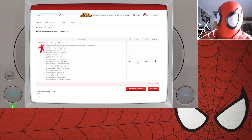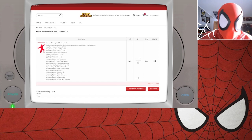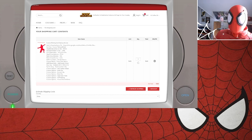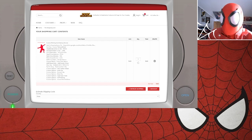Now, here's the thing though. What you can do is use a discount code for like 15% off, and that'll drop it to about $245. I personally have to come clean. I did already order the suit. I'm sorry. For privacy reasons, I already ordered it like an hour ago.